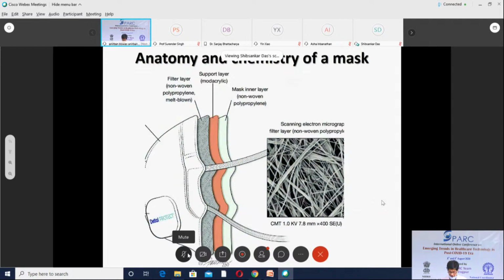Yeah, there are a few questions. We will email you those questions. Just one question I am asking: how do glycoprotein spikes help COVID-19 to enter or attach to the host cell?